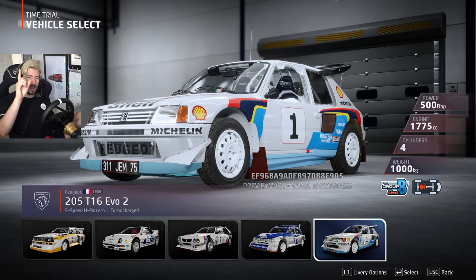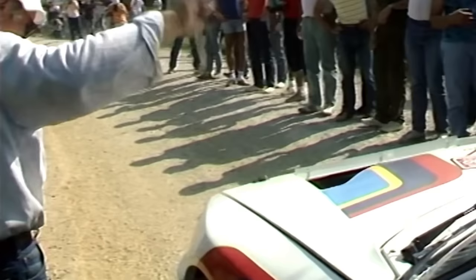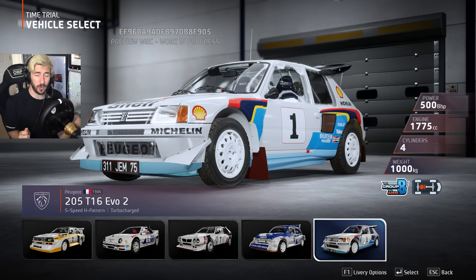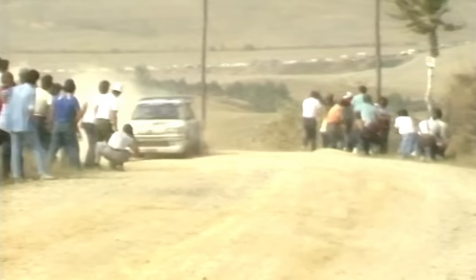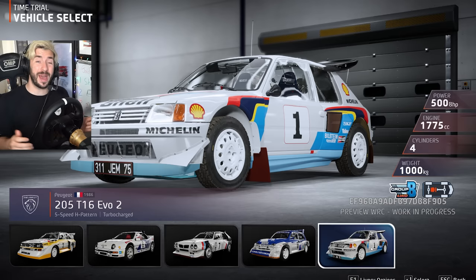And when I think of Group B, there's only one car that ever comes to mind, which is this, the Peugeot 205 T16 Evo 2. 500 horsepower from a dizzy little 1.8-litre engine, all the turbo lag in the world. This car is 40 years old, but has the same power as modern WRC cars do, with none of the control. And an H pattern as well to boot. So it's a bit of a monster to drive.